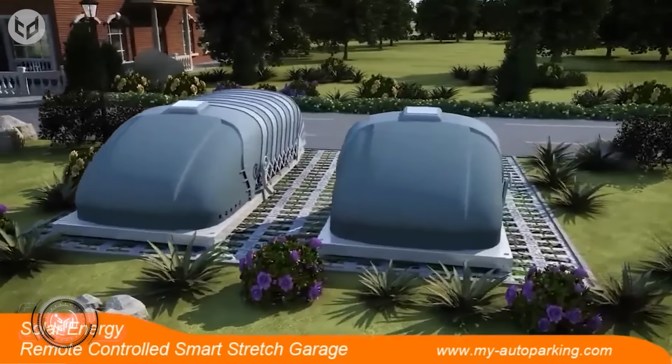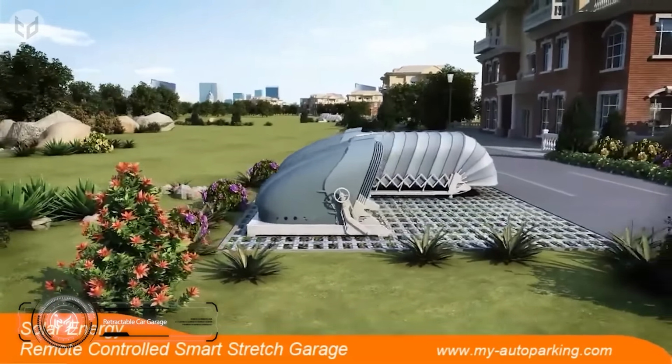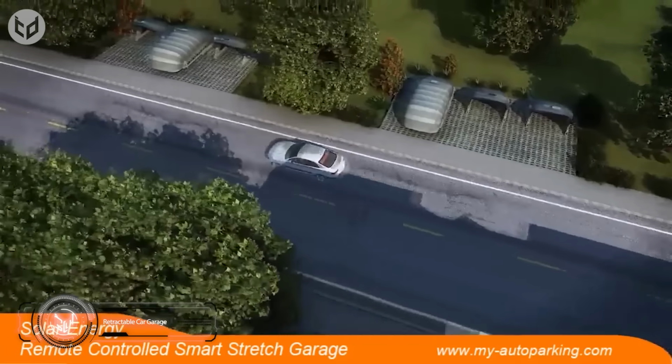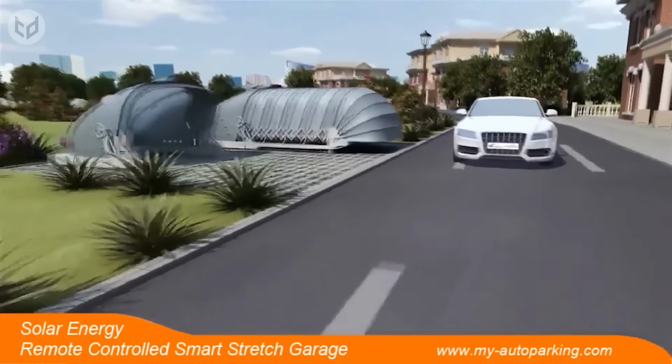Here's an interesting concept for a retractable car garage that was designed in China. Cheap and easy to build compared to conventional car garages, this system could become a regular feature in housing estates or office parking lots in the near future.